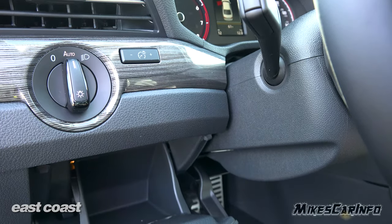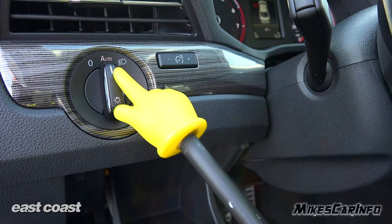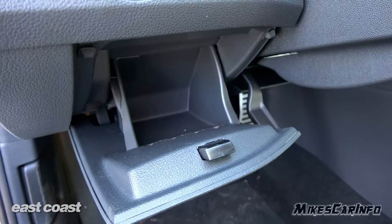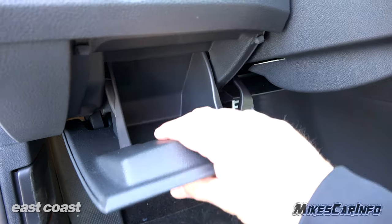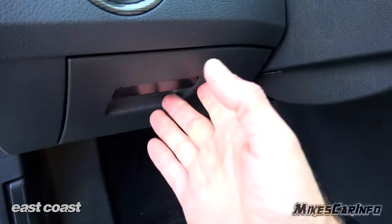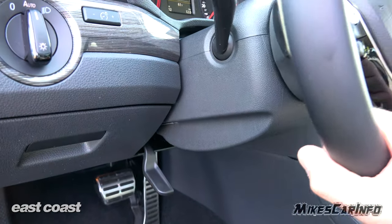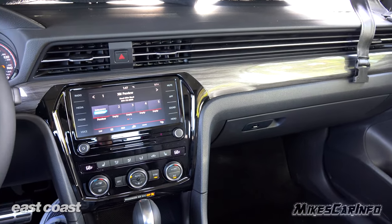To the left of the steering column, you have your dimmer switch for your interior gauges, headlight controls with an automatic function. Then you have a storage compartment right here. It's pretty big. It's almost as big as the darn glove compartment over there. Big door anyway, and it has this compartment right here. That's nice. You also have a tilt and a telescoping steering column. There's the lever.